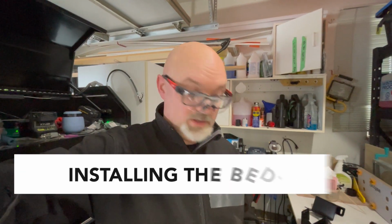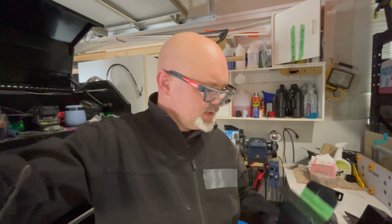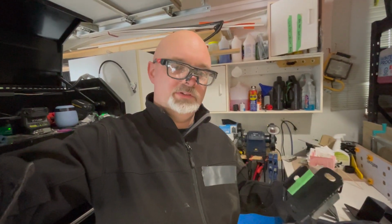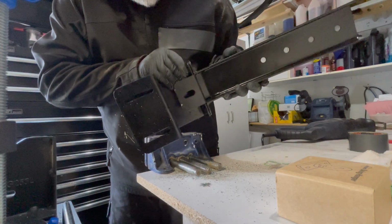Okay, so what we're going to do is modify the brackets that we got with the rooftop tent and the rooftop tent cage thing. They have these rather funky tabs on the end. Unfortunately, that means that when we put these on with the hard to find Tacoma specific brackets, the tab will drop down too low and interfere with the bed cover. So we're making a commitment, and we're going to dive in and do this, and we're going to cut these tabs off and hope that it's the right thing to do.